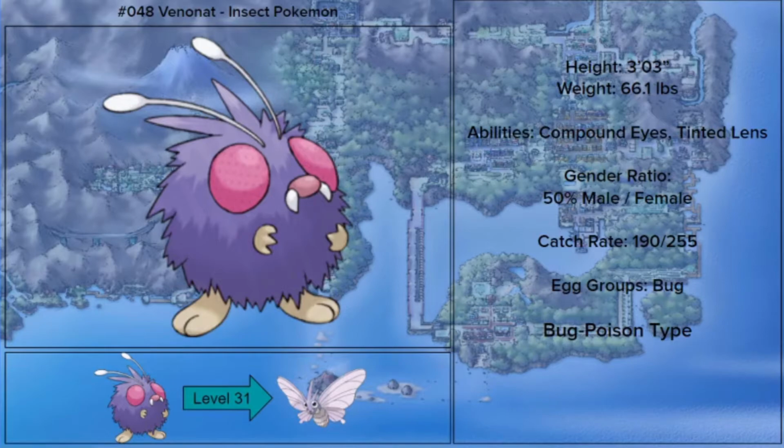However, the most prominent feature on its face are its large red compound eyes. Venonat's highly developed eyes act as radar units that can shoot powerful beams.